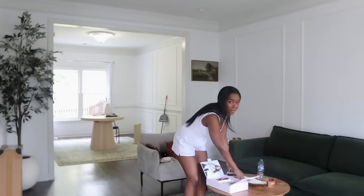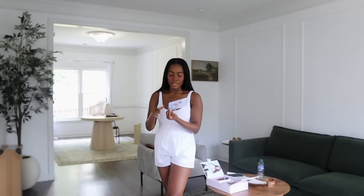So far, okay, it's actually really strong. You did not need that much, Octavia. Oh, it smells so good though. I smelled it last night and I was like, wow, this is about to be my new everyday fragrance. And I'm not usually a floral girl, but these are the notes.